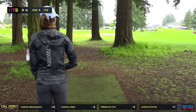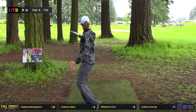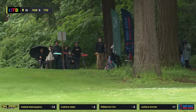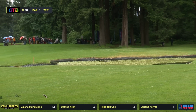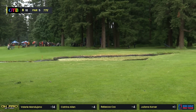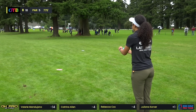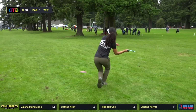Just showing like Catrina's was a crush. Besides going in the water, the main mistake you want to avoid here is going too far to the right, because of that mandatory tree that Erika mentioned. It makes it tough to get around it and not push the disc out of bounds. So you want to be a little more left to open up that second shot. So that was a turn from Juliana, and she carried the whole entire length of the water instead of bailing out. That was a great shot.